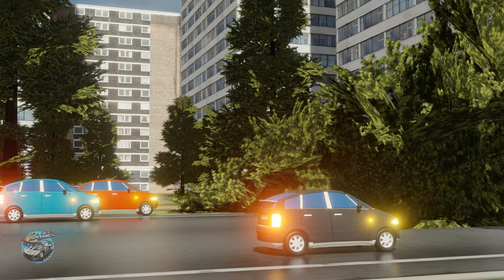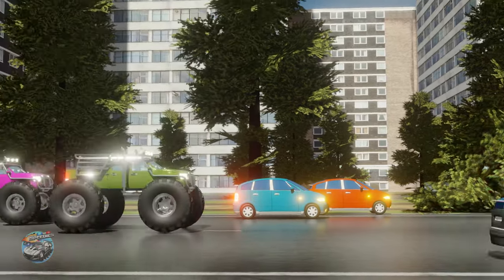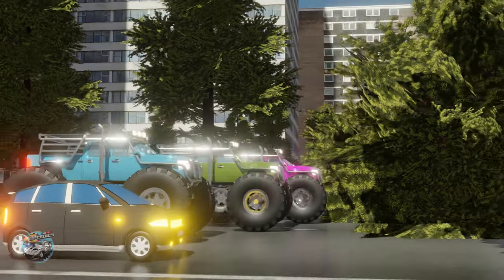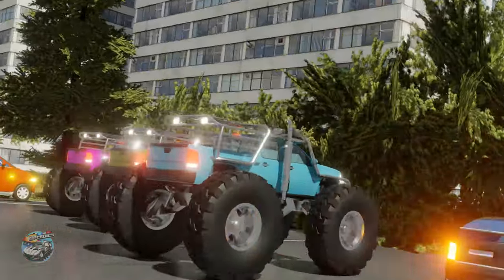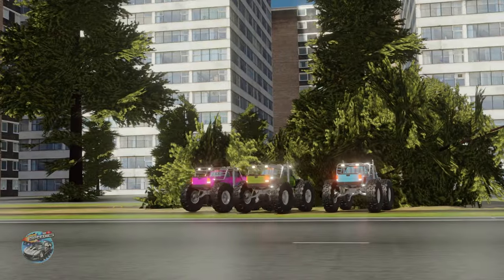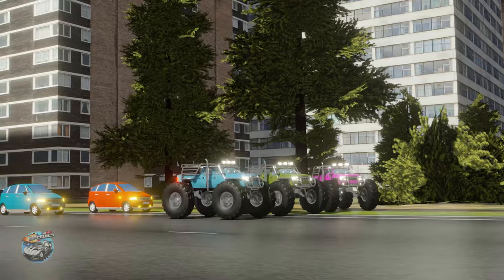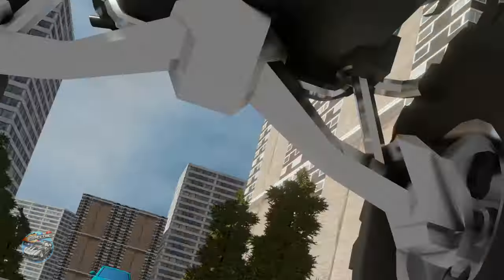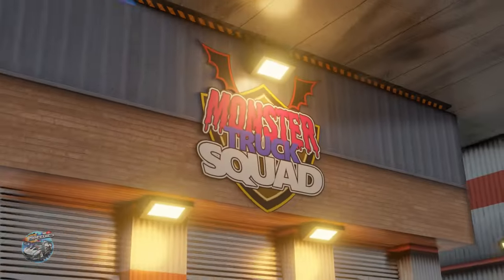Always be where we are needed most. If there is trouble, we will clear the coast. Come what may, we'll never abandon posts. We'll do our duty and we'll not boast. To the rescue, to the rescue, to the rescue, monster trucks.